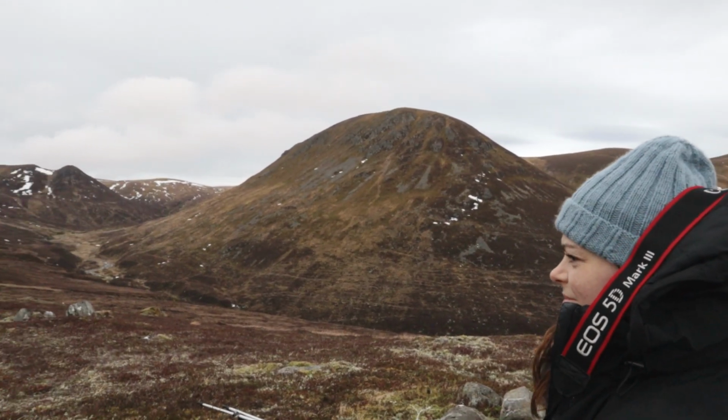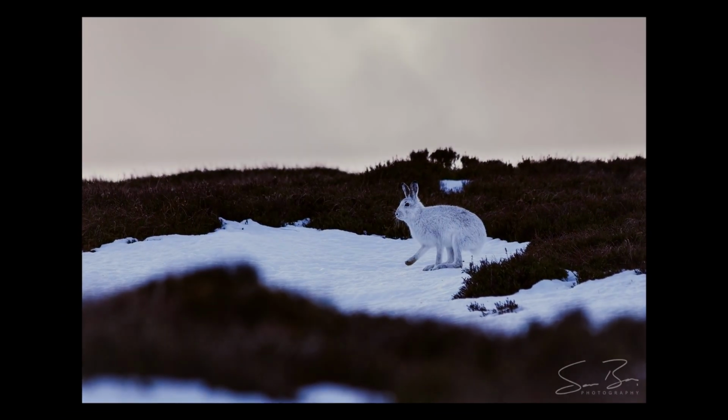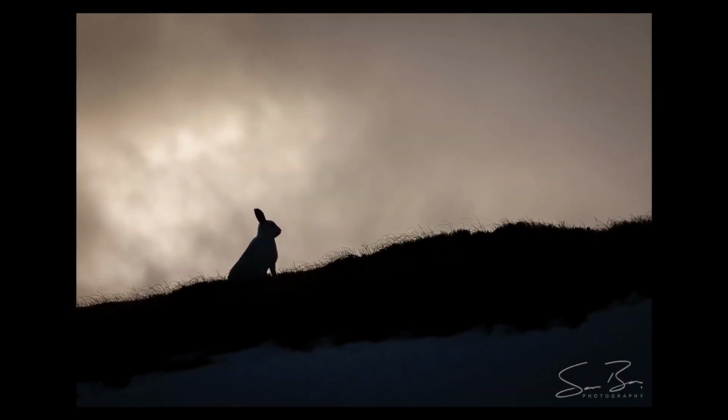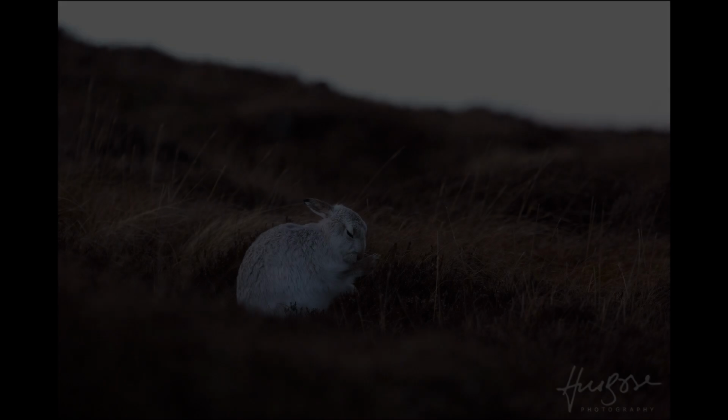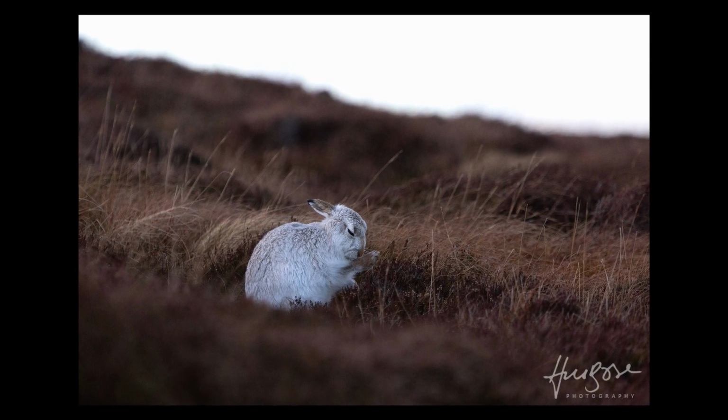And so we got pretty lucky today because we actually managed to find hares. And not only that, but we also had some pretty good light. And I've certainly come away with a few images which I'm happy with. And I think Hannah's possibly got some images which she's happy with as well. But anyway, good first day, good start to the trip.